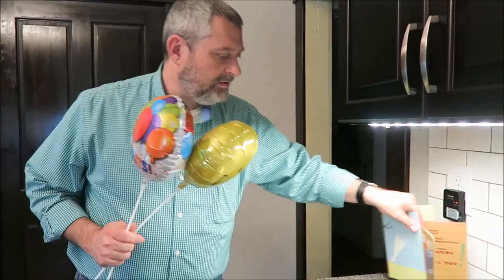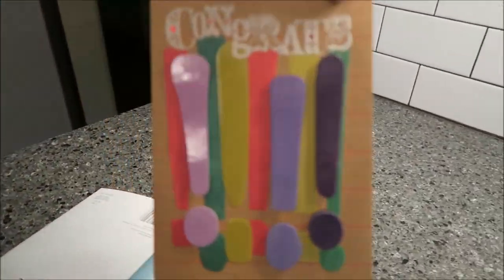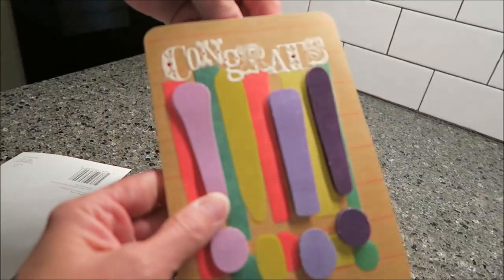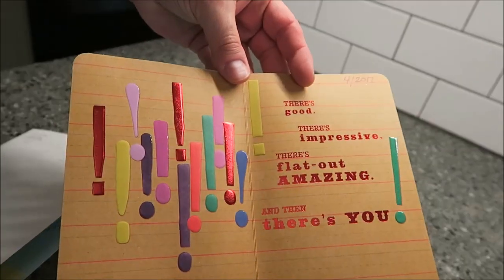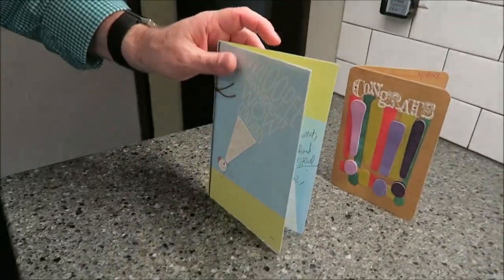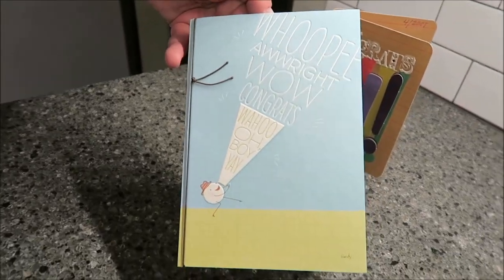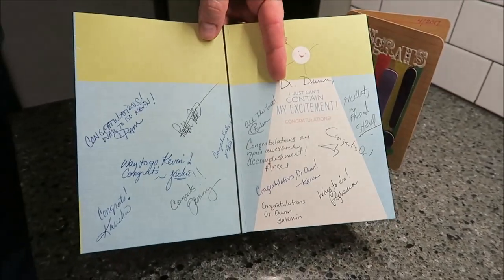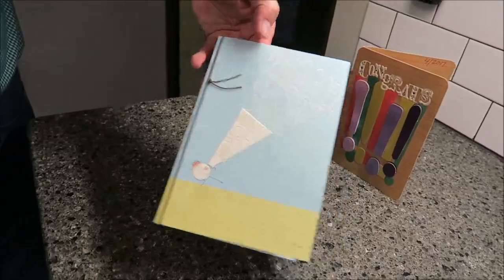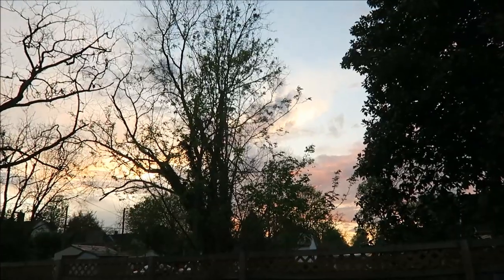And then I got a card. This one's from Karen, who works right outside my office. Congrats. That's cute. That was nice. And this one's from ALT, which is the meeting I went to, the academic leadership team. Everybody signed it. So I thought that was cool. That was very nice of them to do. They're the ones that gave me the card, the balloons, and the cupcake.